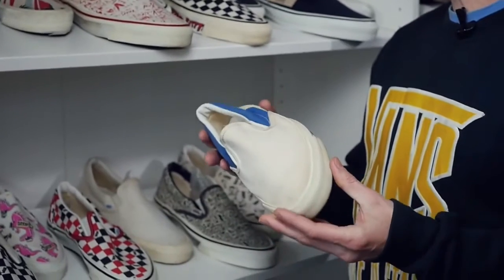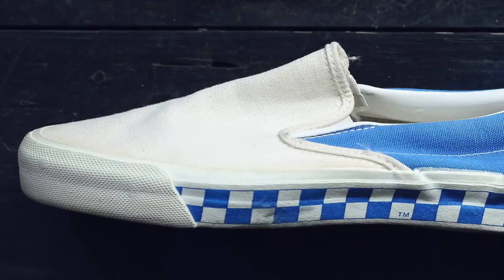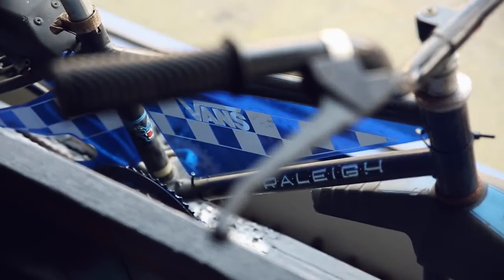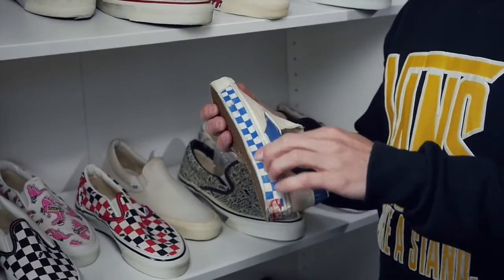From 1977 till the early 80s, it was two-tone color combinations which dictated the life of the Slip-On, and this coincided perfectly with the history of BMX, whereby companies could coordinate the colors with their factory colors, even to the point where you could design and customize your own printed rubber.